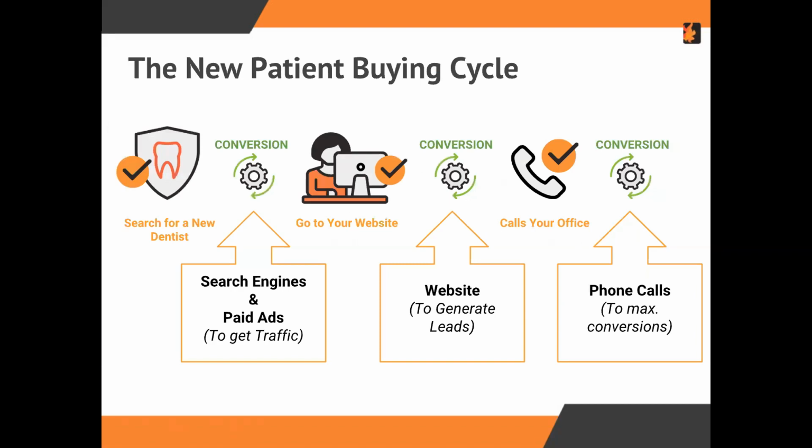We're going to look at this from the larger view. What is the new patient buying cycle? And then we're going to start to hone in on each of these individual pieces so you guys can best understand how each of these work. So let's take it through just from left to right. So when I'm a patient and I'm looking for a new dentist, the first thing I'm going to do is search. And where am I going to go? Likely I'm going to go to Google.